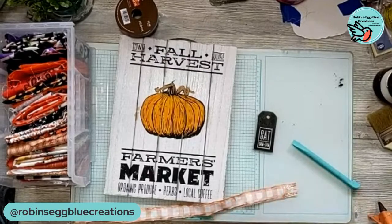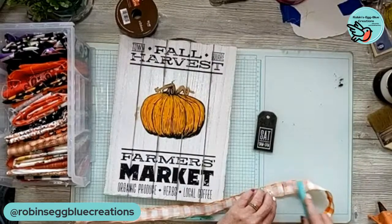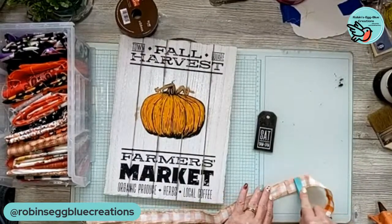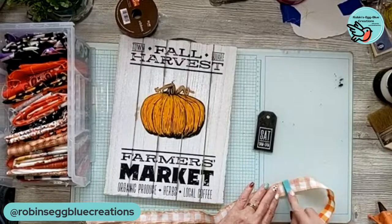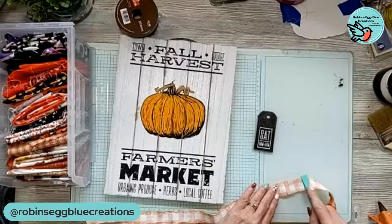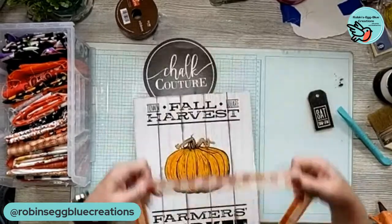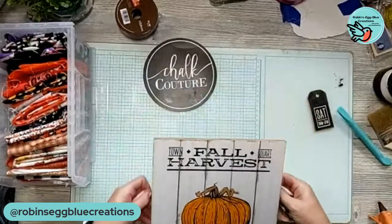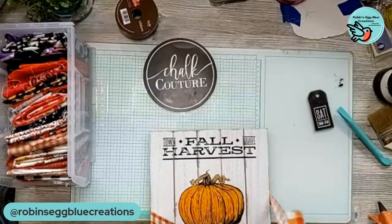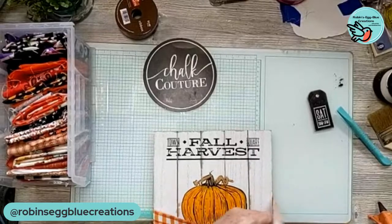And if you have, oops, I did that upside down. Use your multi-tool as a hot glue tool. It works fabulously. No more burnt fingers. Okay. So I'm just going to stick that on the back. Nobody will know that I hot glued two pieces together unless you tell them. So shush.